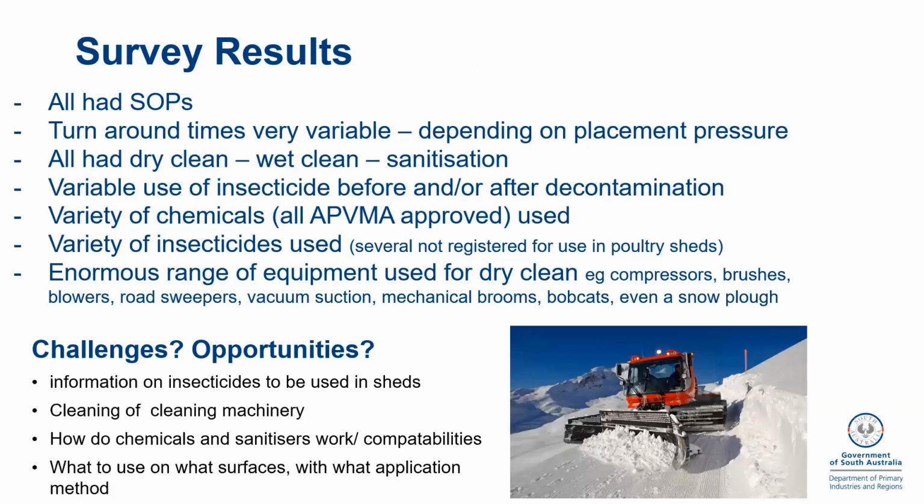So here is a brief summary of our findings. We only had 26 replies, but some of those covered whole broiler companies with 20 or 30 farms. And we also had egg companies which covered several different farms as well. We had the whole range of shedding options, and it covered layers, meat chickens and turkeys. They all had SOPs and turnaround times varied considerably, and all had the basic steps. And timing of use of insecticide varied, if it was used at all.